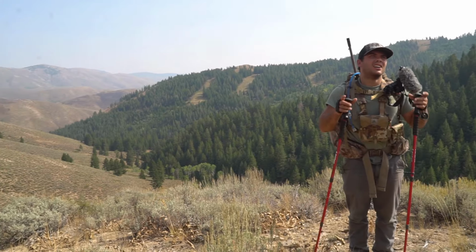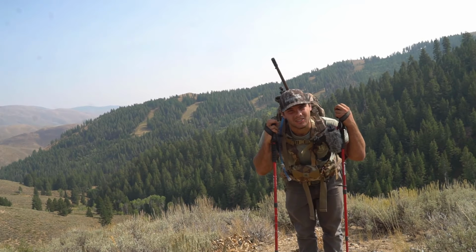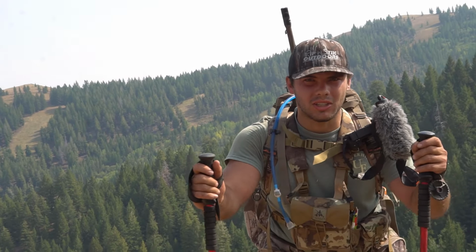We just about got the worst of it out of the way though. It kind of flattens out a little bit. At least not as steep the rest of the way. We're probably honestly about halfway to the peak and then downhill from there.